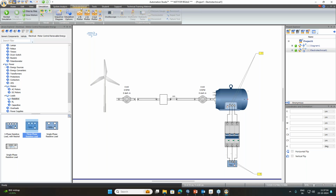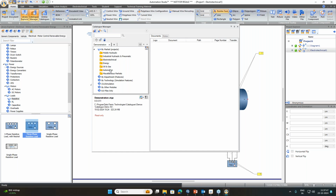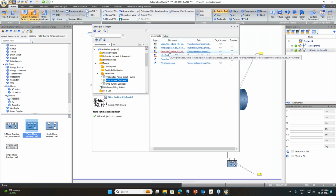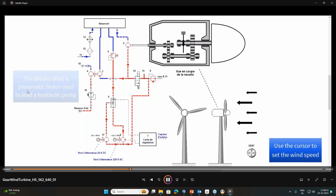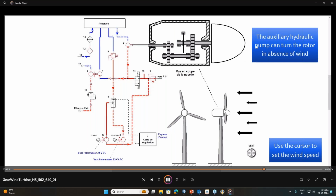Now we will see some videos. Catalog manager. From demo files, I will show you some. Here is one example of an in-gear wind turbine hydraulic. Here you can see the hydraulic blades, how it is working, and the gearbox, how it is converting the wind speed to electricity. The auxiliary hydraulic pump can turn the rotor in absence of wind. So we get the energy from here.